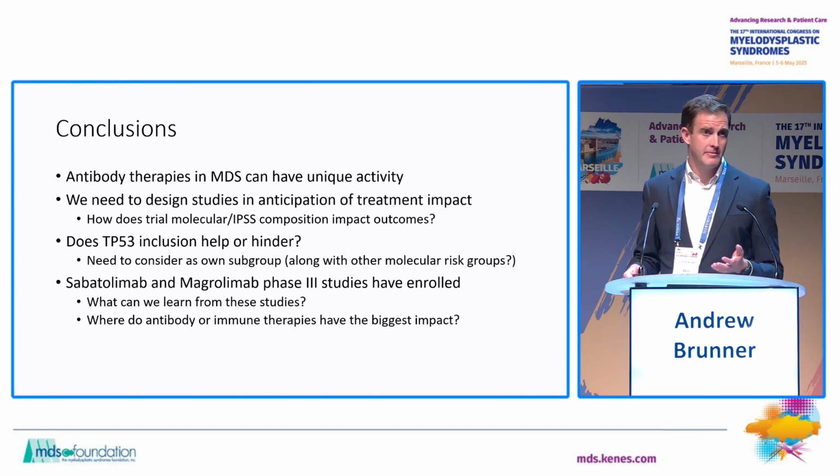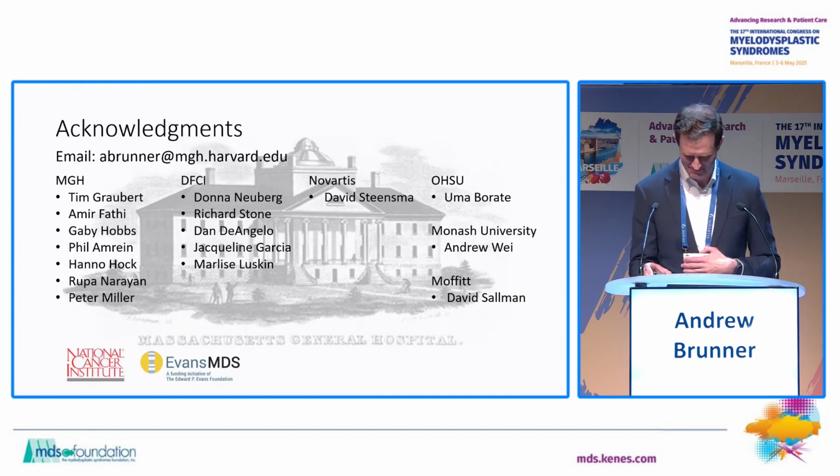The magrolimab and sabatolimab phase 3 studies have enrolled. I'm excited to see what we learn from these studies. I hope that we get a number of new therapies in high-risk MDS, but at the least, I hope we can learn where antibody or immune therapies may have the biggest impact. So thank you very much.